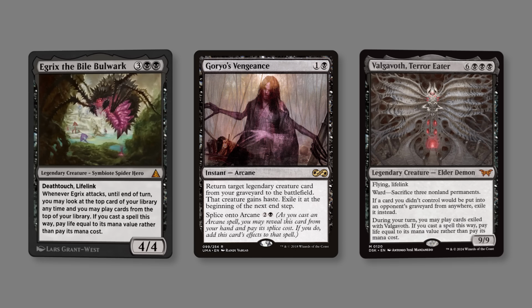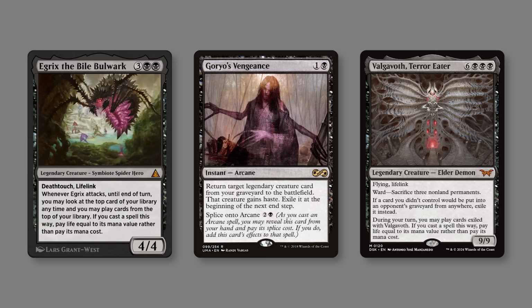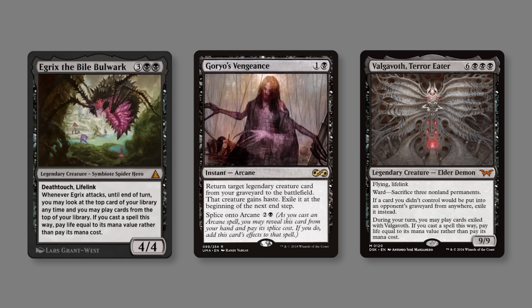If I don't have a flicker spell for the Valgavoth I just spanked you in the air with for 9, or with Egrix to keep her permanently after having a Bolas's Citadel turn, I can just sac them.